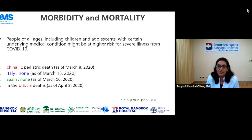So anyhow, it's still somewhat of a good news that our pediatric population don't get it so severe, and there's a very, very low mortality rate.